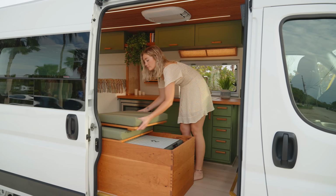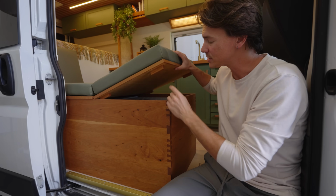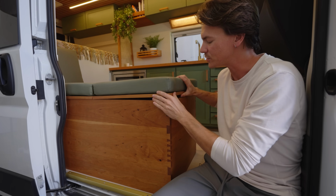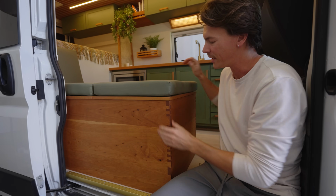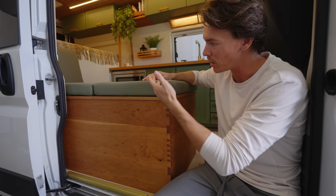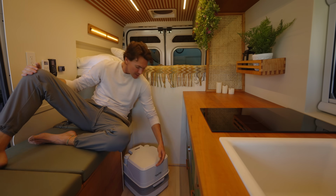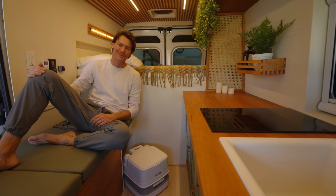To access the fridge, you simply lift off the lid of whichever side you'd like to get to. And these lids are held in place by these cherry blocks so that once you're moving, they don't go anywhere. And these couch cushions are also Velcroed on so you can easily take them off and wash them. Also hidden underneath this couch is your Thetford toilet with an easy to dump tank.